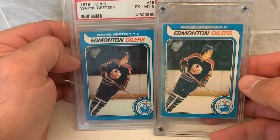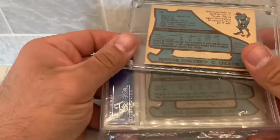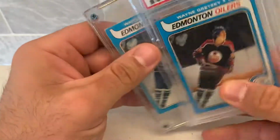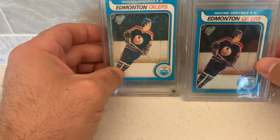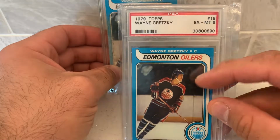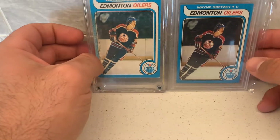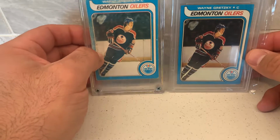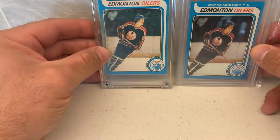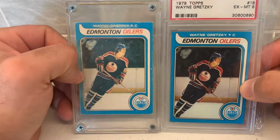I would pick it up. If you could trade, whatever the case is, any of them you get is good. I'm still trying to get myself to spend the money and get something of equivalent comparison with O-Pee-Chee. The O-Pee-Chee ones seem to be worth more than the Topps. I think it's just because they were printed in a more limited number than the Topps were. I'm almost certain that's what the reasoning behind that is.